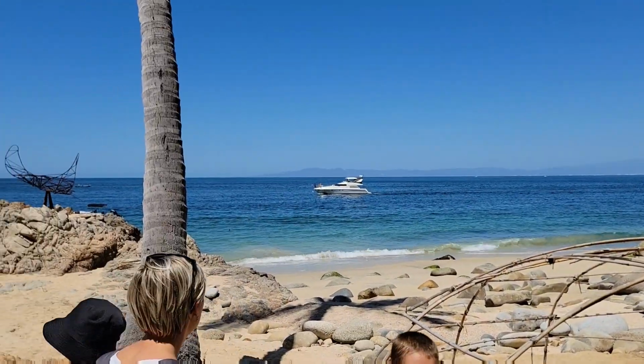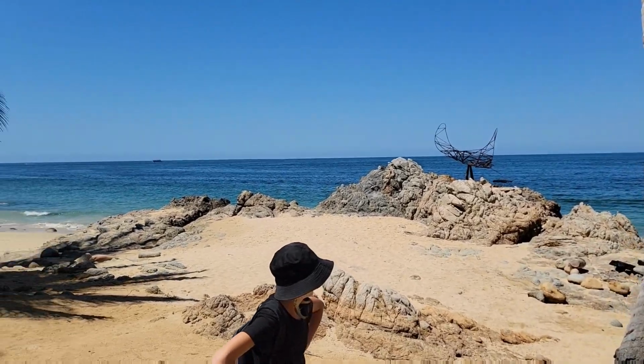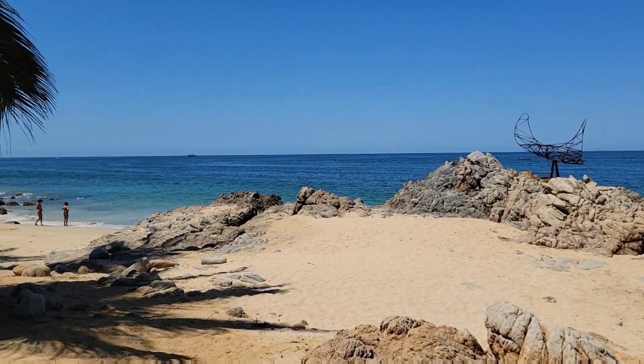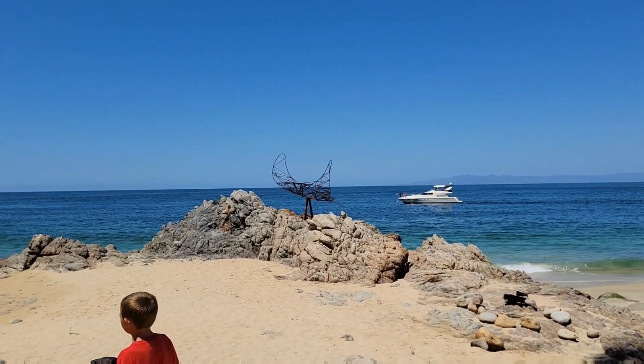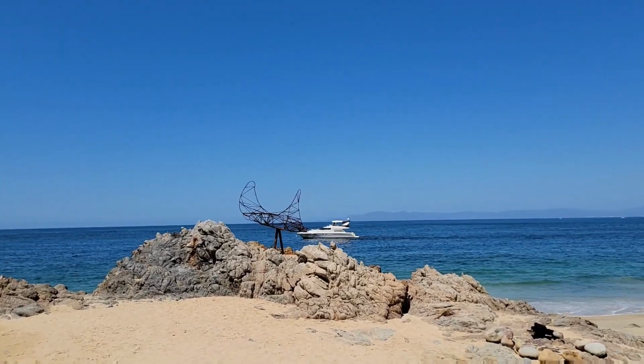Oh, look at that yacht. We were gonna take our yacht, but we just decided to leave it for now. Yeah. We were really nice and decided to let our crew use it. And there's this big metal sea ray sculpture, so we are almost to Las Animas.